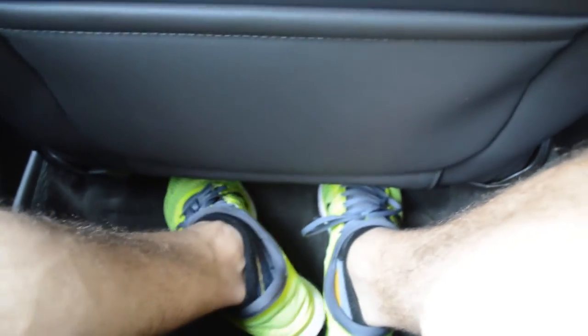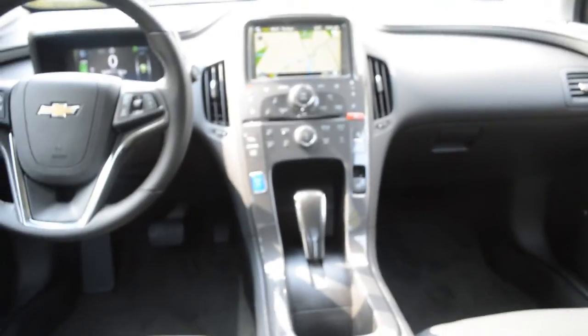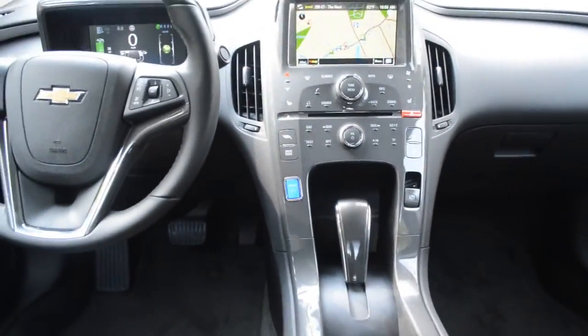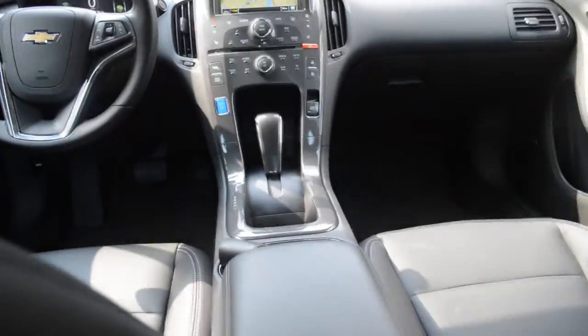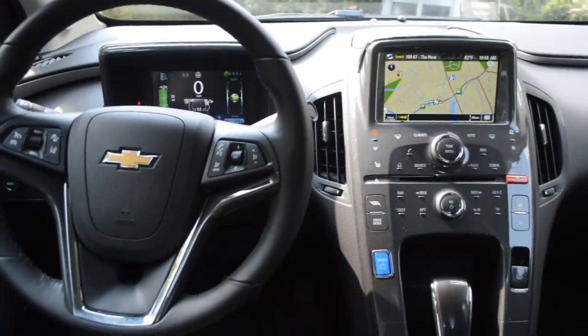Not really hard to get in or out. You do have to kind of manipulate your feet to get out, though. That's kind of the only flaw in the back seat. But smaller people, girls, they'll be fine back here. Children, obviously, they'll be fine. The cabin is one of the best places to be of any car at this price range. That's from what I've seen.